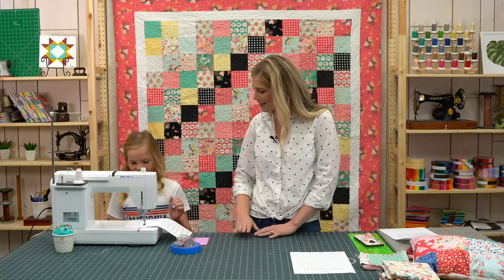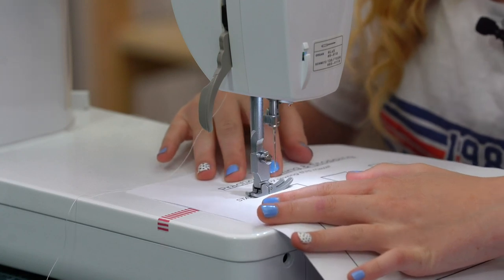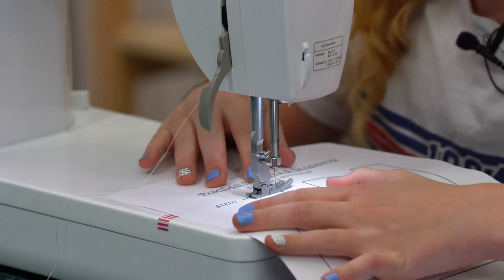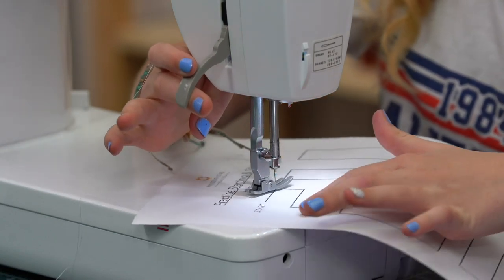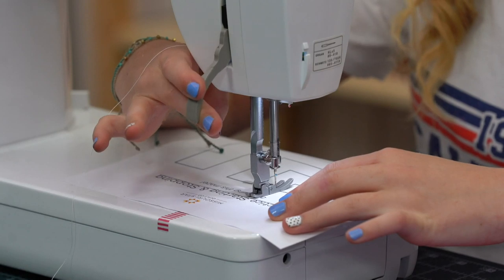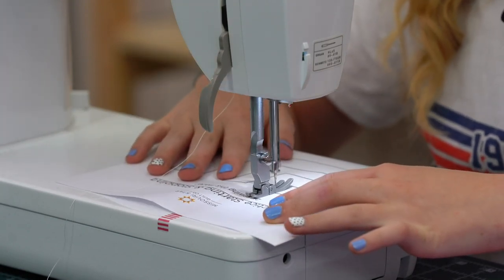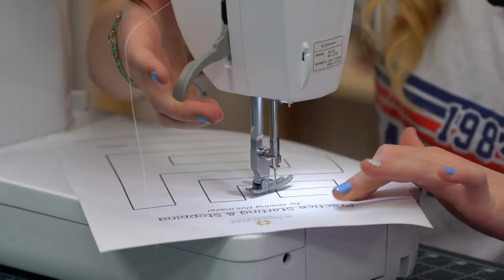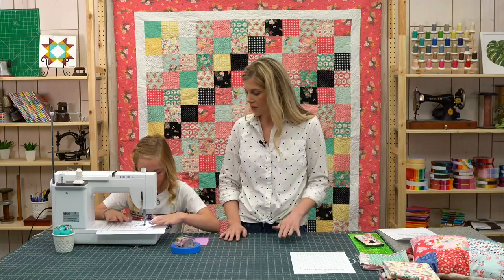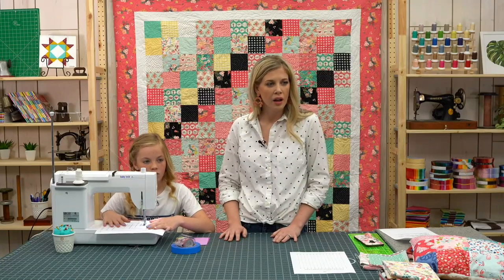All right, let's show them this fun maze and how it helps learn to stop and start. And so we do have the needle down on our machine, and so then she can keep the needle down and lift her presser foot and turn. And remember, these printables are totally free, so you can print them off and reuse them as many times as you want. And Misty, would you recommend a new needle before or after that paper?